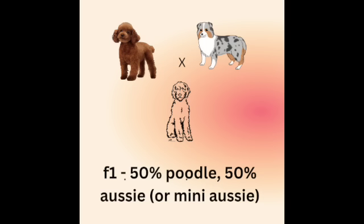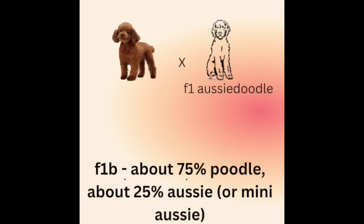F1B is an F1 back-crossed with another dog of the same breed that it is made of. In Doodles, it's typically a poodle to make an F1B. F1B is about 75% poodle, 25% Mini Aussie.